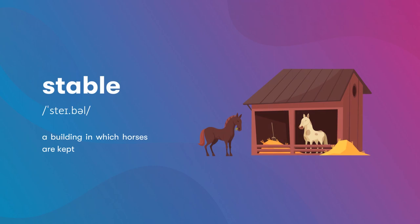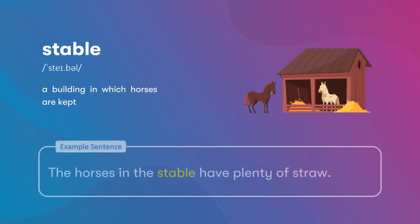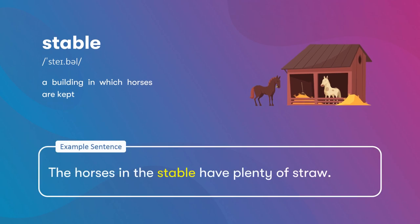Stable. A building in which horses are kept. The horses in the stable have plenty of straw.